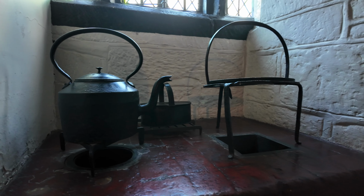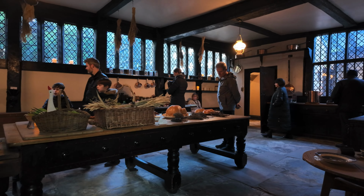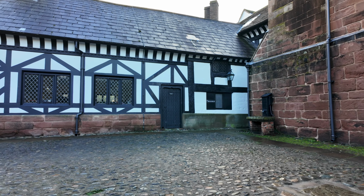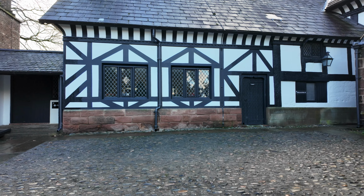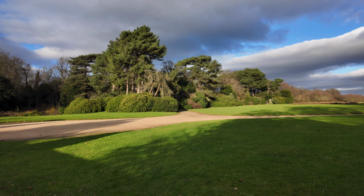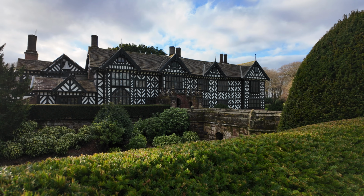The next one was a king named Philip, and he was on the throne from 1554 to 1558. He managed 4 years. And the last monarch was Elizabeth I, and she was on the throne from November 1558 to March 1603, and she's the last of the Tudor monarchs.